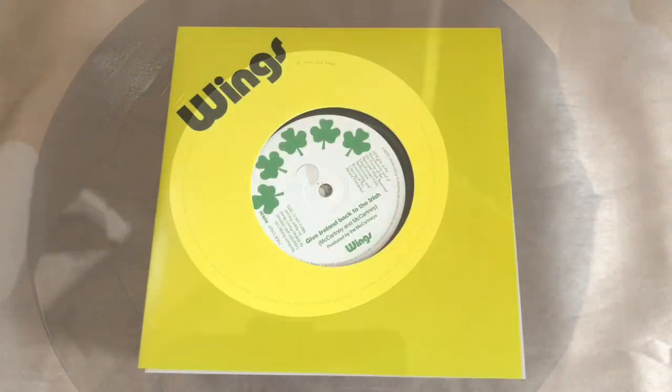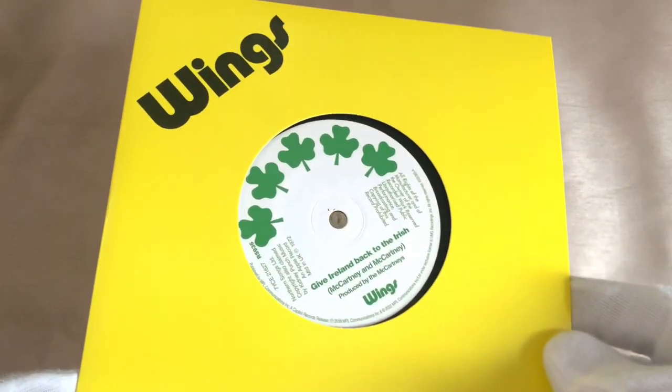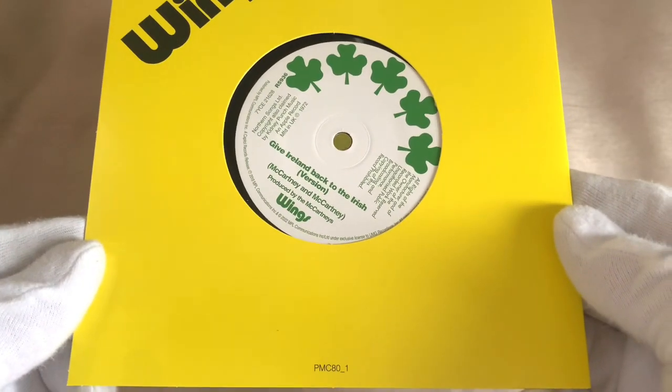On to 1972 then, and Paul's first band single of that year. Give Ireland Back to the Irish. So you've got that Wings yellow sleeve again. And of course, catalogue number at the bottom there. And the actual single itself.